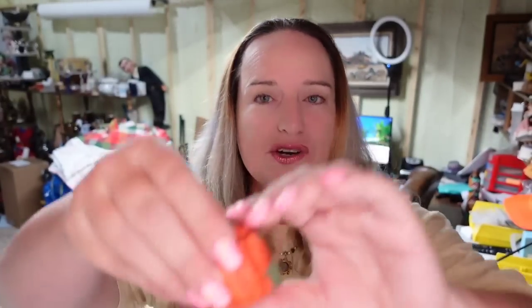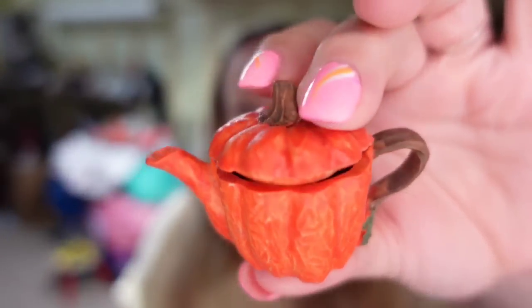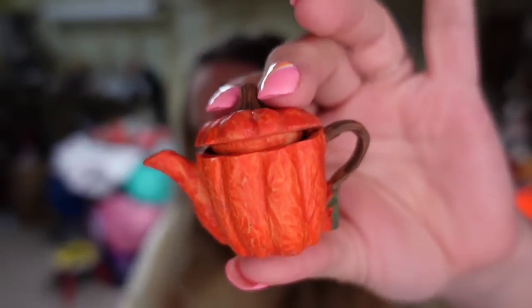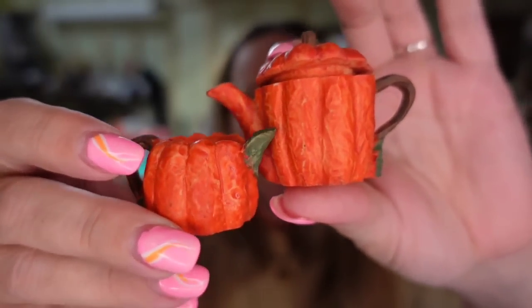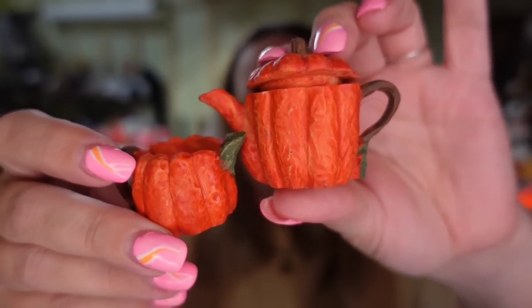Next, these are so cute. These are little mini pumpkin teapot, and it's got a little creamer and sugar, and this set sold for $20. I paid about $5, so it's about a $12 profit.